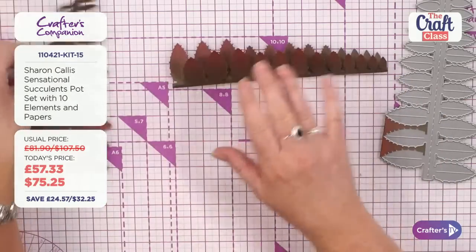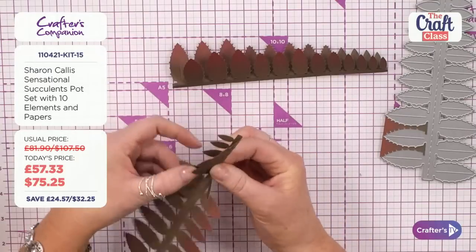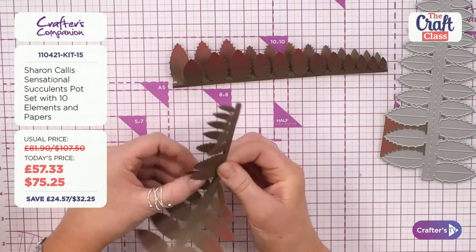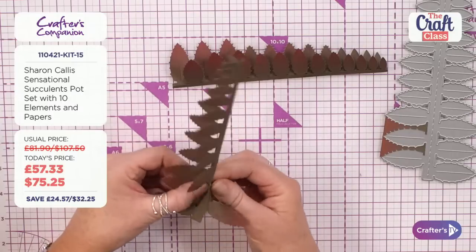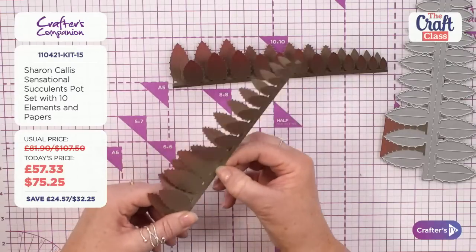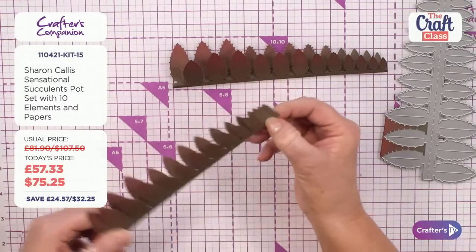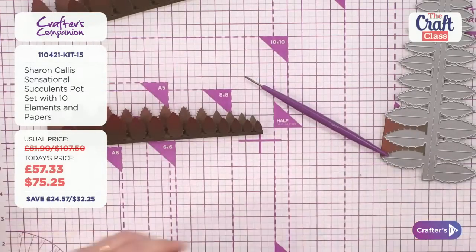So I'm going to do two because I want to show you how you can put them together. You don't need to necessarily just use one, you can use more than one, and it is just a case of keep turning them round and adding them on. And that's what I really love about this collection, being able to do that and be versatile in the sizes that you make. So first of all, we're going to bring in again our red liner tape.